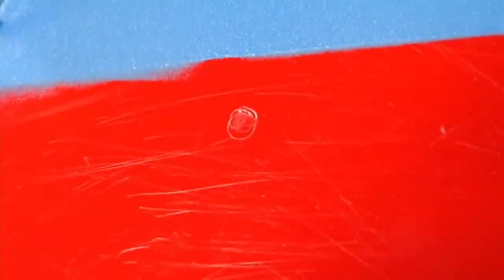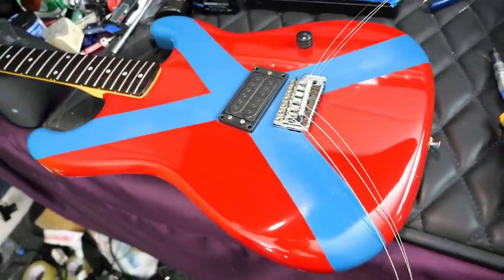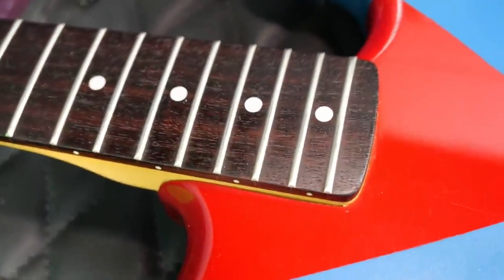As far as condition, we got a couple of dings. Looks like they did some sort of a red drop fill. And I couldn't see the wood exposed anywhere. I would guess it's alder, basswood, something relatively inexpensive. I think it's safe to say that whatever this is made of is not the highest quality wood in the world. But we've got our regular maple fretboard with most likely a rosewood fretboard.